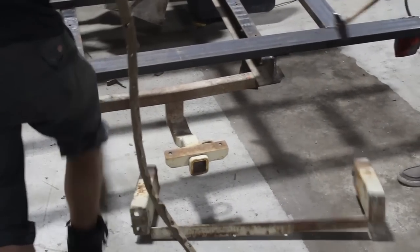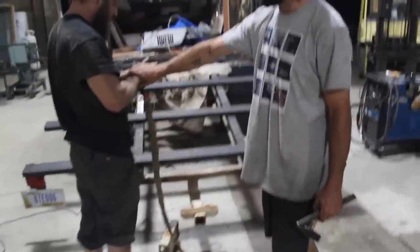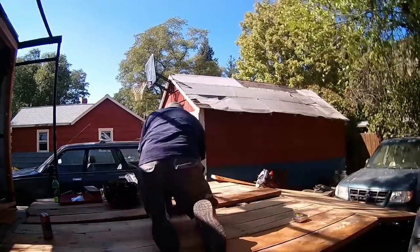After Wayne was done trying to break Shane's hand, cutting the old hitch off the back of the camper, all we had to do was install this wood to make the deck complete.